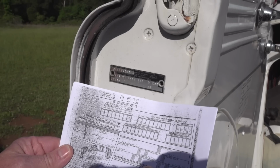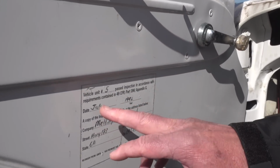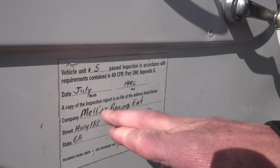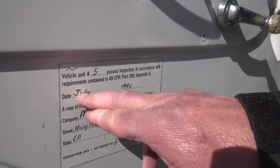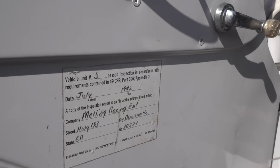1975 Ford chassis cab. You can see inside here, I guess when they started to build up an inventory of vehicles, this was vehicle number 5 of Melling Racing. This was put on here in July 1992. Gives the address in Dawsonville, Georgia.